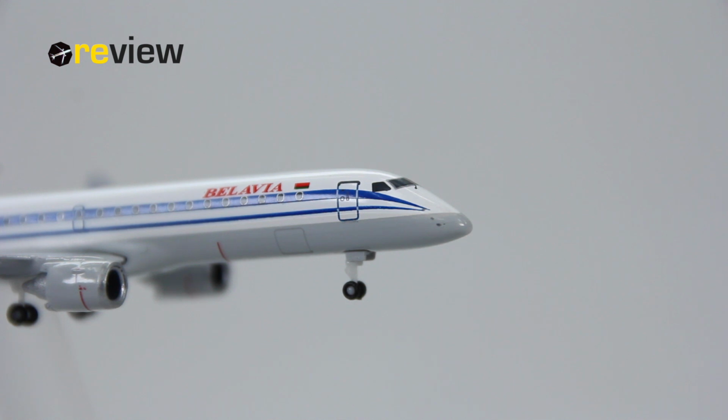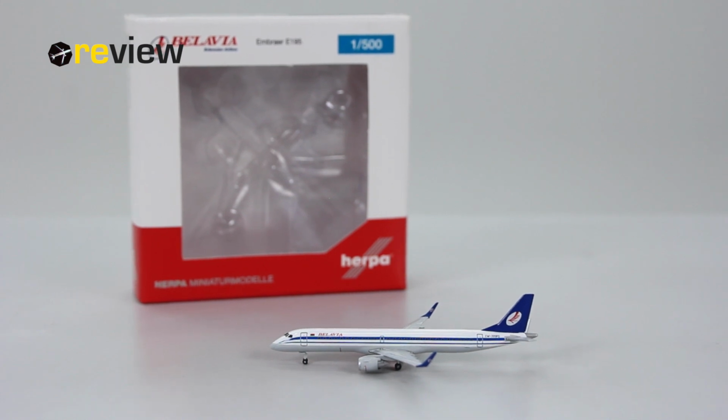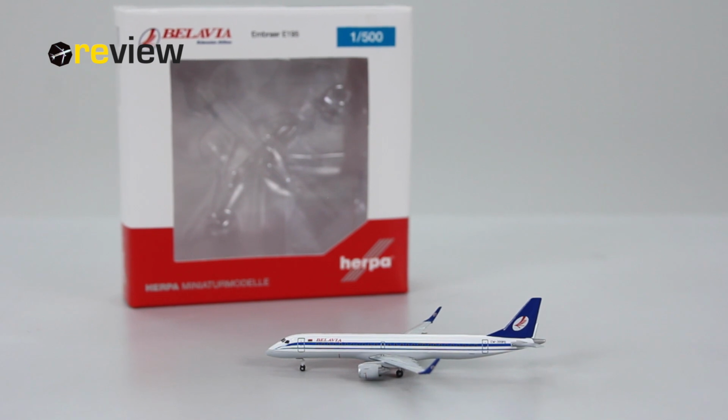And don't miss out on the next episode of Review, where we'll take a closer look at a Boeing 737-900 in the SkyTeam livery of KLM.